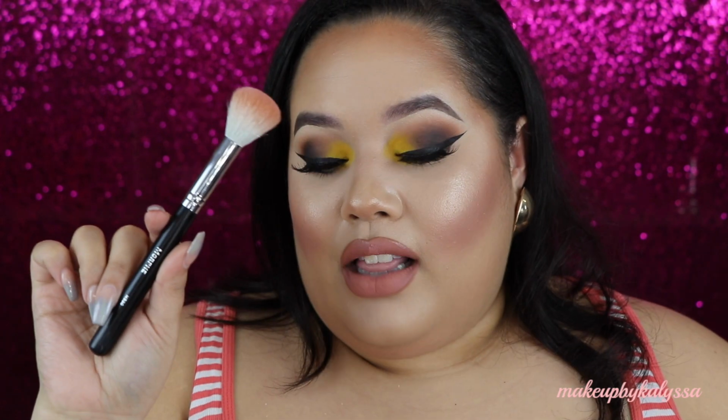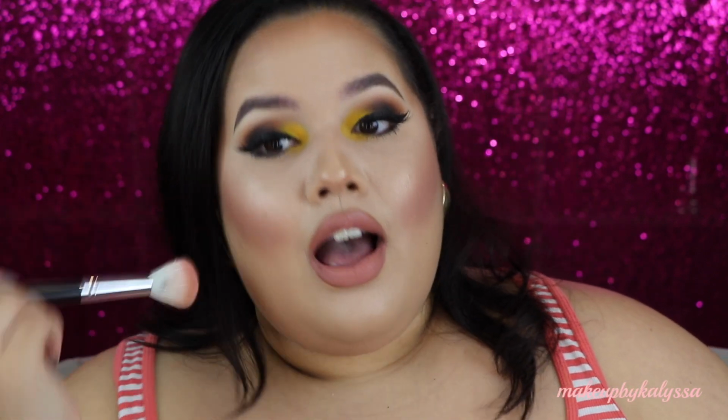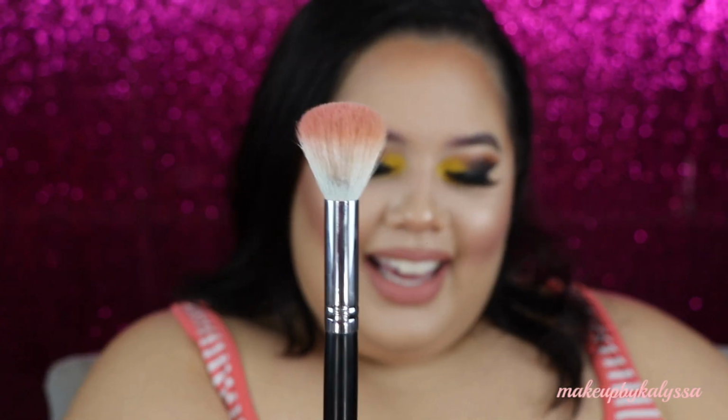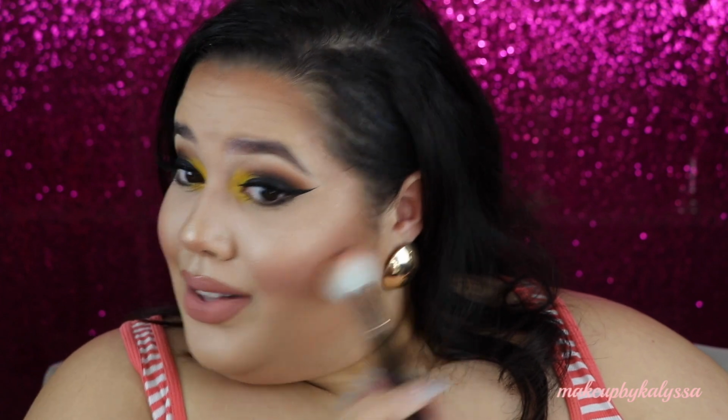Now the next brush that I love is the Morphe M530 brush. This one I loved for blush. This is the best blush brush I have ever had. I'm literally shaking my brain right now because I used to love the Morphe E4. I love it. It's just so perfect. And the shape is a weird brush, let me tell you. But I love it. It's so perfect.